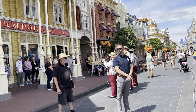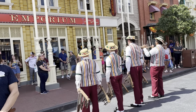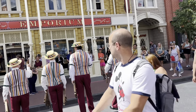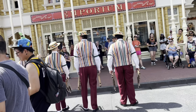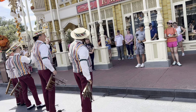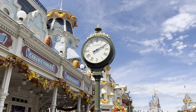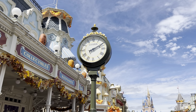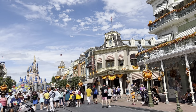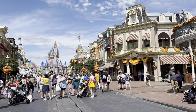There they are. This Citizen clock is painted back to its regular green. It was painted gold for the 50th, and now it's back to its original color, but with kind of gold accents around it. I don't know if the gold accents were originally there, or they just left them because it looked amazing.